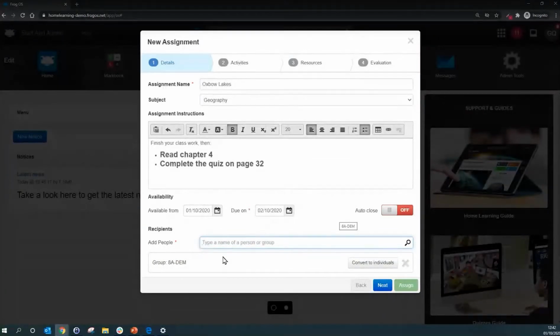But there's nothing stopping me also then assigning this same lesson to other students in the school. And we have this happening a lot as well, where one member of the department will assign the geography homework to all of Year 7. And they can do this really quite easily. But then each individual teacher will mark the work for that class. And that's it. If I was only setting something really basic like this, I'm ready to go. I can complete this and I can click the assign button.